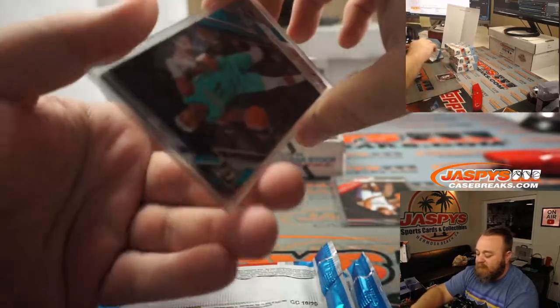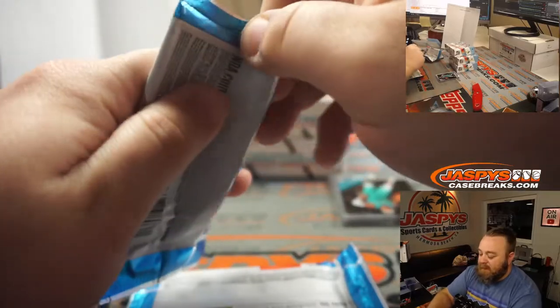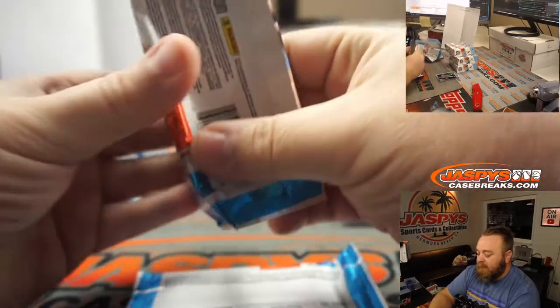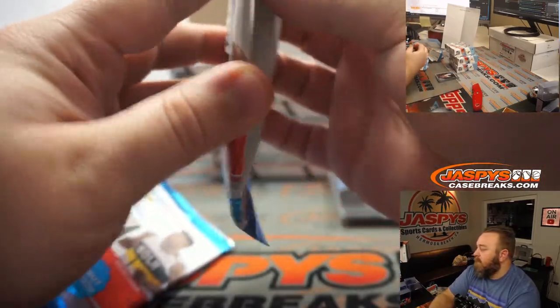There's photo variations in here too. I don't remember exactly how. I think on the back it says if it's a variation, maybe. I think the card number might say something like card number NV.